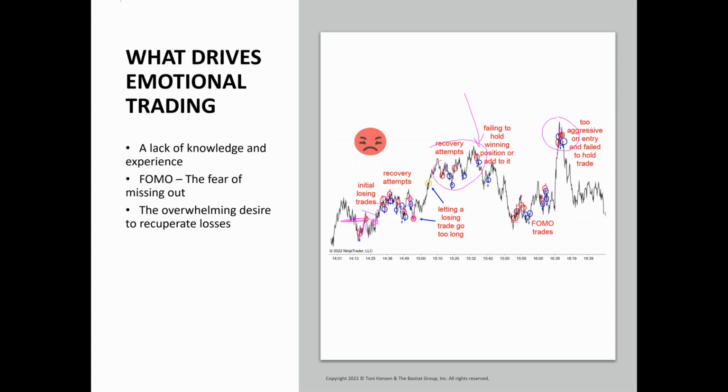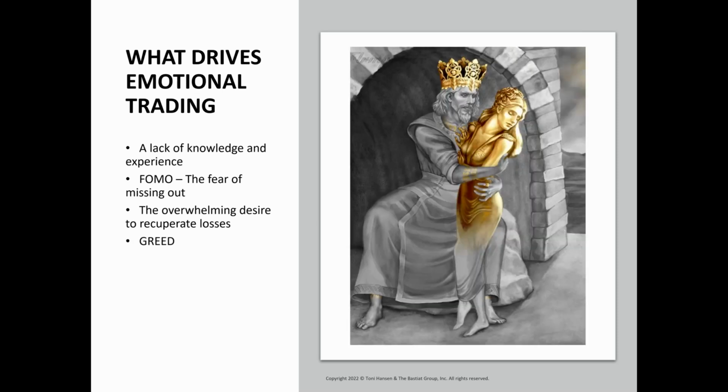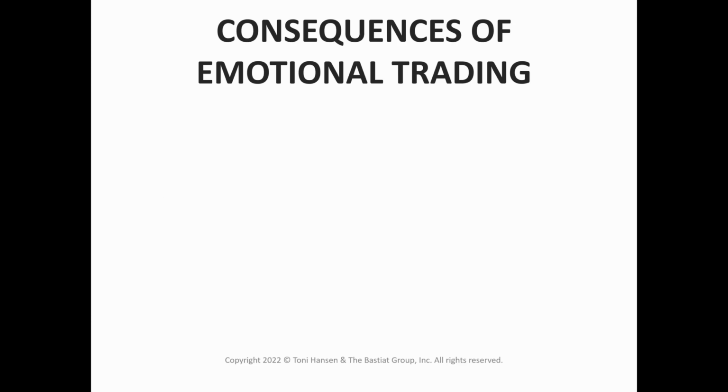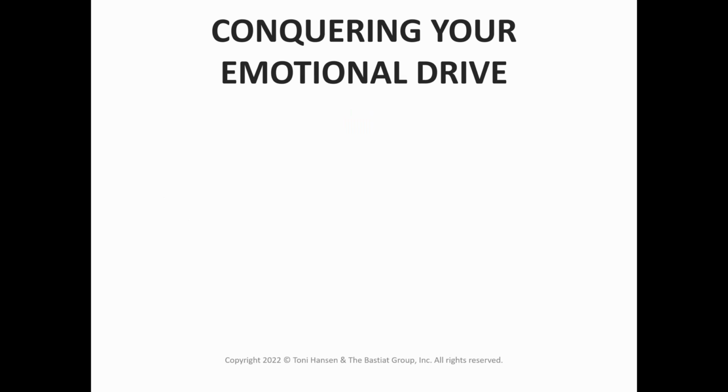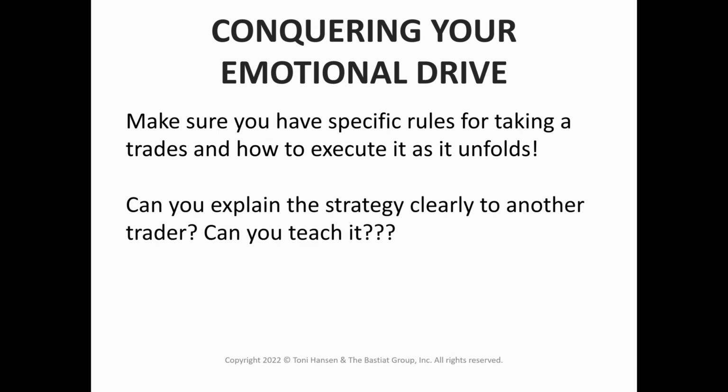So, one of the things we can obviously do is limit how much we trade during a day, and that can help us. But having that system in place to begin with, that's very, very important. And of course, greed. So we all know the story of the Midas touch, right? Well, consequences of emotional trading. If you're looking at wanting everything to turn to gold and you get too aggressive, things can really backfire on you. So make sure that you have the specific rules for taking a trade and how to execute it as it unfolds. And here's a big question.